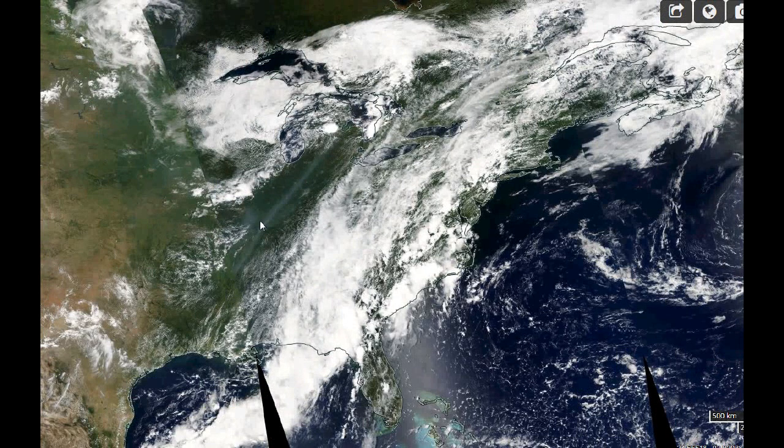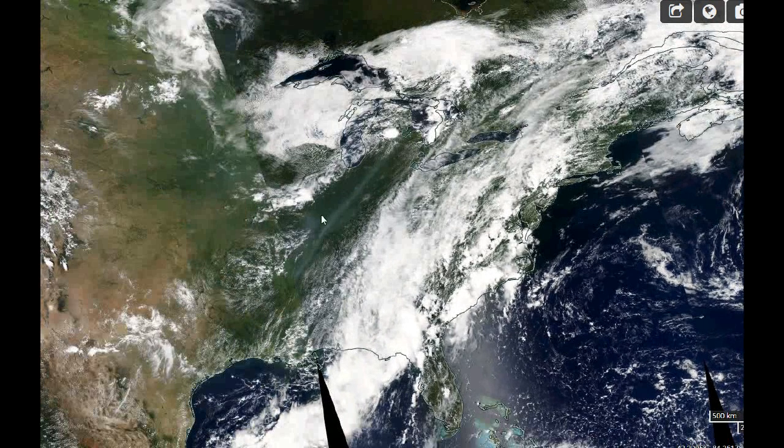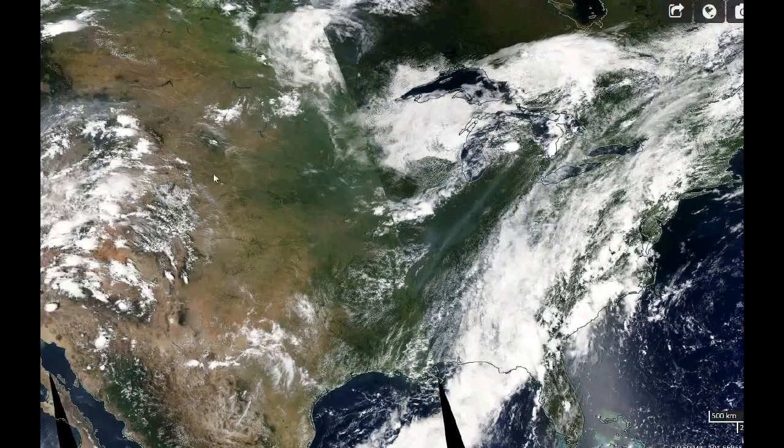I'm thinking we're going to have some pretty bad air quality those days as a result of this change in the flow from this direction, which is off the Caribbean, to this direction, which is from the Gulf and then over the middle of the country, and then some smoke also mixed in from the fires out west.